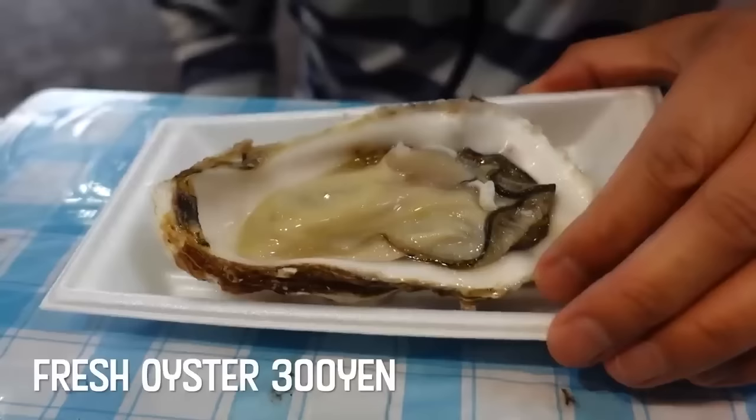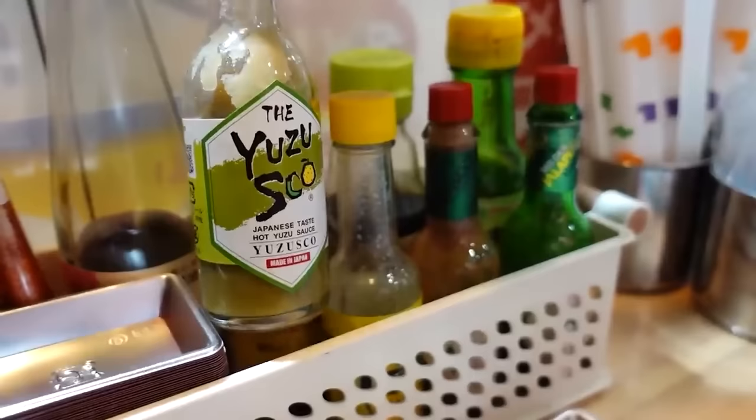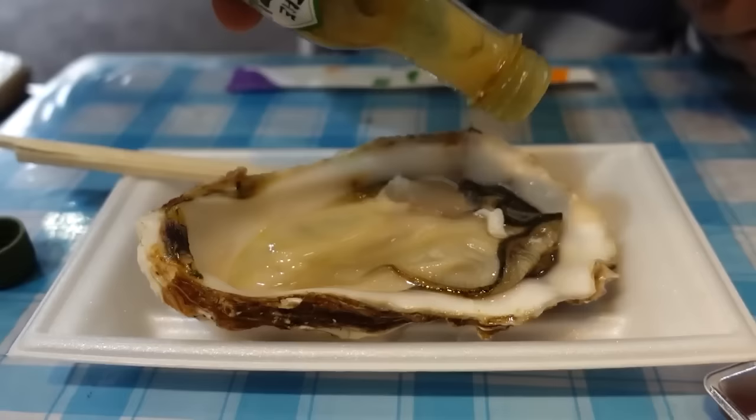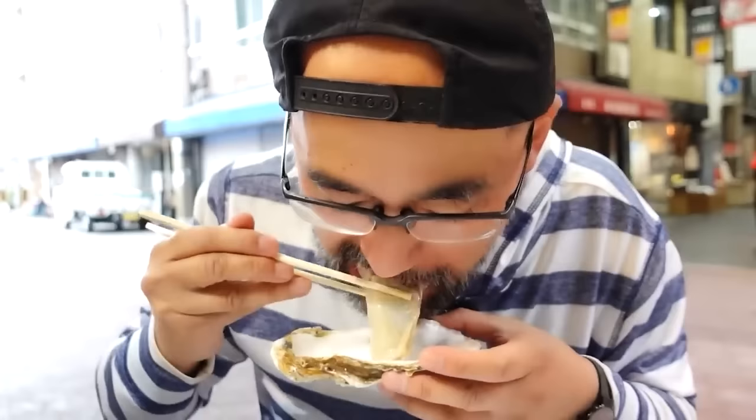This is a very big oyster and plump. Looks so fresh. I want to try this one. This is yuzu kosho. Yuzu is Japanese citrus, with kosho. Kosho is like tabasco. I'll put some yuzu kosho on this oyster. Looks delicious. Juicy, milky, and this condiment, yuzu kosho, works very nicely. It's a good oyster flavor, umami. It has a beautiful flavor of ocean.